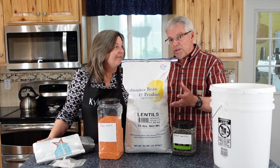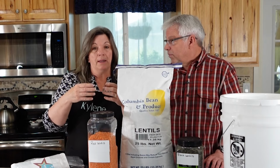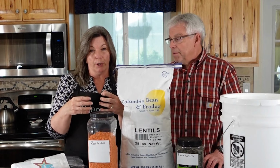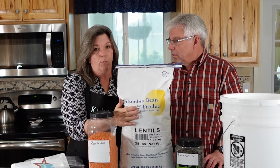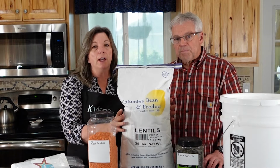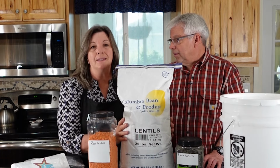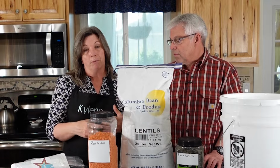I think we figured these were just about $1 a pound, which is good. It's a little bit more if you purchase them in the small packages at the grocery store. But like here from Winco, this was a really good way to buy them. But if you're not going to use 25 pounds in an entire year, don't buy this much. You can just get some smaller bags.